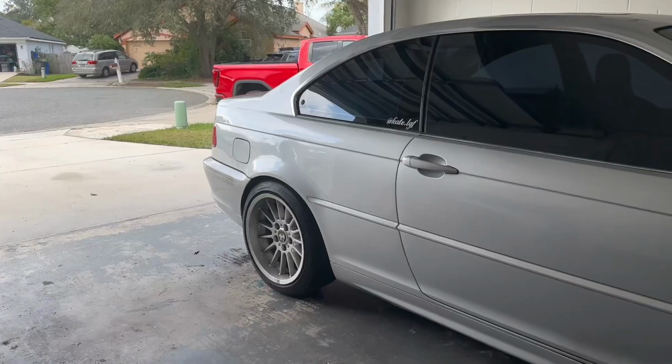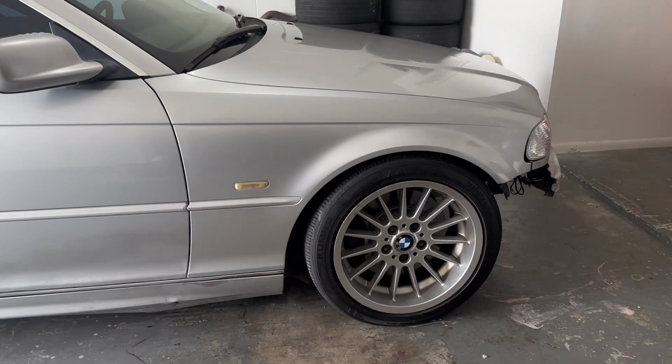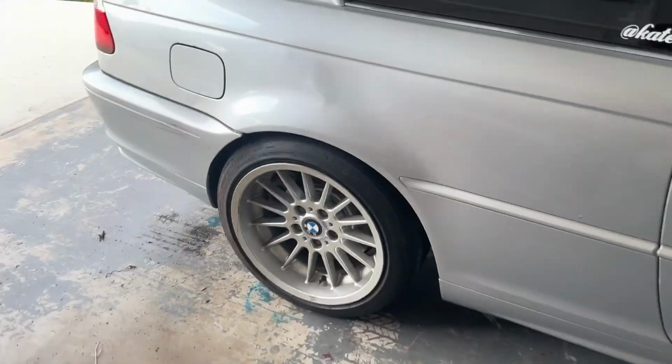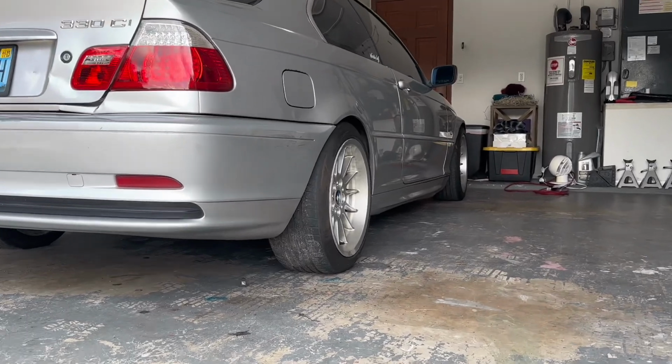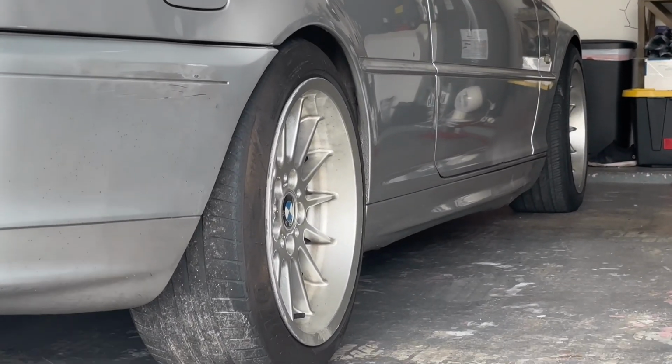Good morning. It's actually not morning, it's like 3 o'clock the day after I put my coilovers on. After I installed them, I took the car for a little drive just because I haven't driven it in like a month. It feels like a completely different car, and all I did was put the coilovers on and put new tie rods on. At the moment, she's sitting a little too high for my liking. So today I'm just gonna get the height adjusted because that's not acceptable at all.